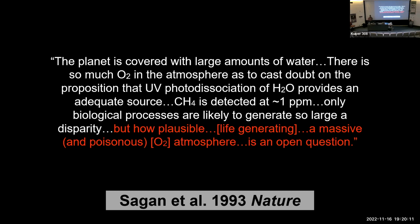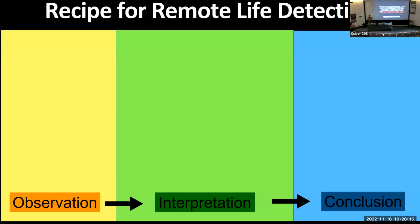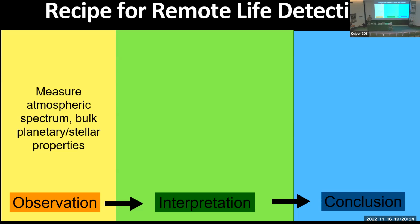So that kind of big caveat aside, they were really trying not to be terracentric here. That big caveat aside, this still gives us a recipe for remote life detection, which guides our efforts to this day. The recipe is, first we're going to do measurements. We're going to go out and figure out what these planets were made of. We're going to figure out what their bulk planetary parameters are. We're going to figure out what their star is doing.